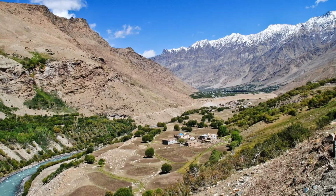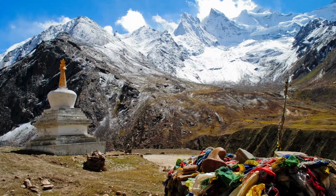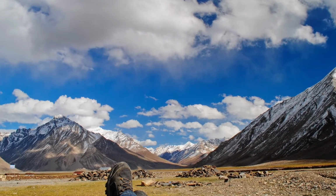So if you are a foreigner and have trouble getting permits for tourist places in Ladakh, then you can travel to Zanskar Valley. It will give you an almost similar feeling and similar landscape.